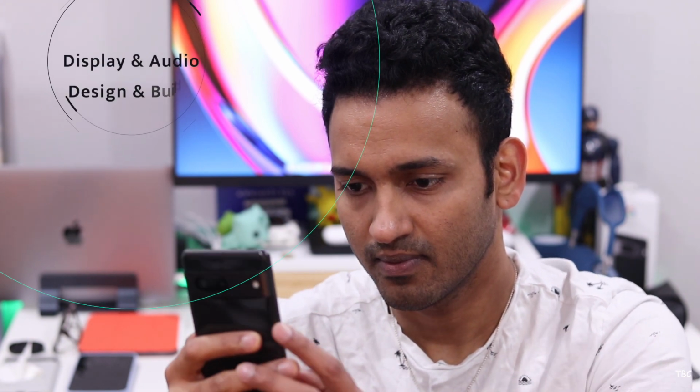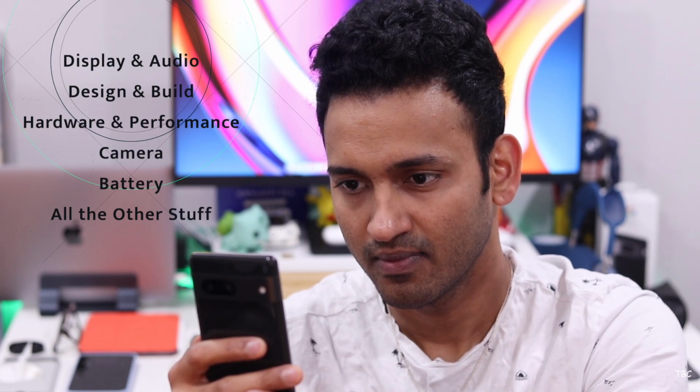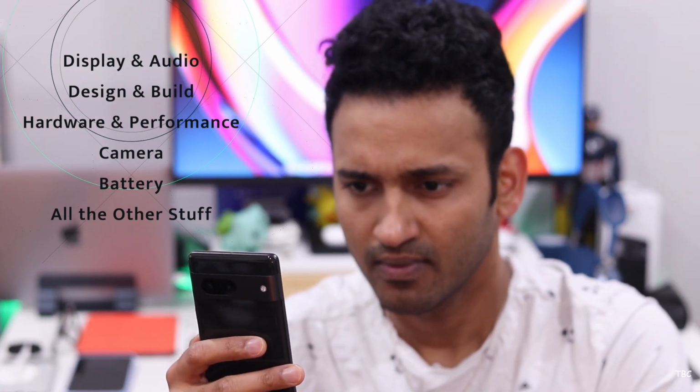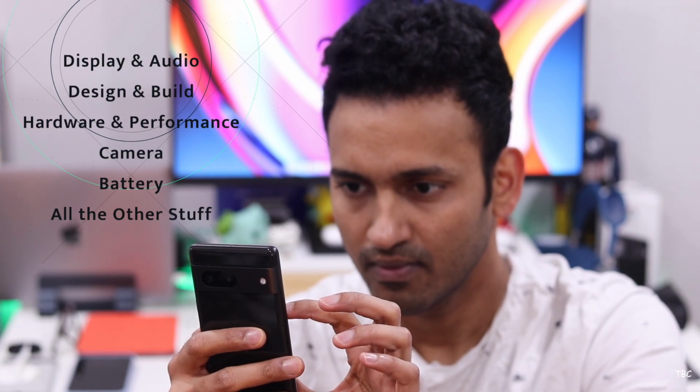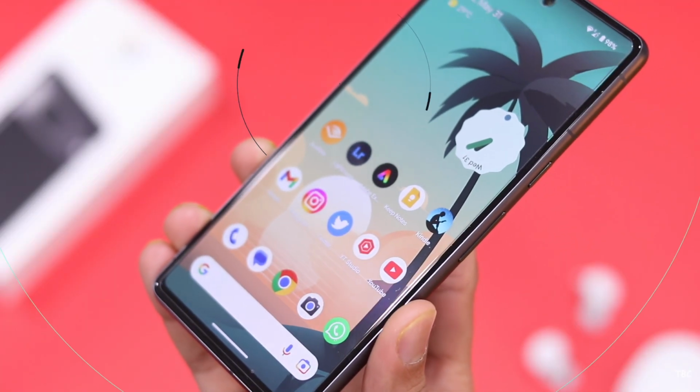Now here, let's break things down into these 6 categories, and I'm gonna give my experience in all the categories. And these are the 6 categories: display and audio, design and build quality, hardware and performance, camera, battery, and all the other stuff. So firstly, for the display and audio, well, here is the spec sheet if you're interested in numbers.